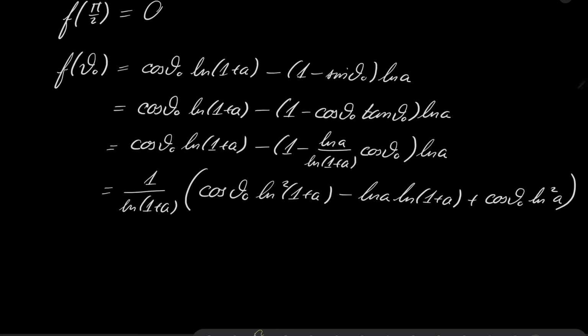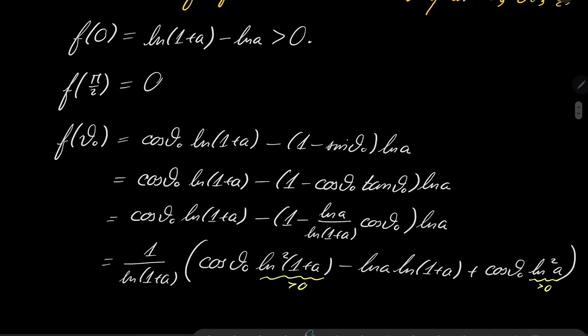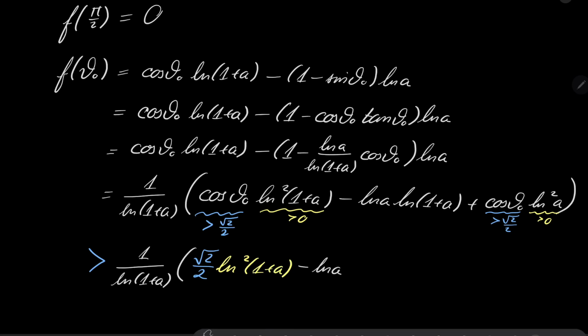Now, time for some estimates. Notice that this is greater than 0. This is greater than 0 as well. Also remember that our angle is between 0 and pi over 4. And for angles between 0 and pi over 4, cosine of theta 0 is definitely greater than square root of 2 over 2. Likewise, this is also greater than square root of 2 over 2. And of course, 1 over natural log of 1 plus a is positive. So we have the following estimate. It's strictly greater than square root of 2 over 2 times natural log squared of 1 plus a, minus natural log of a, natural log of 1 plus a, plus square root of 2 over 2, natural log squared of a.